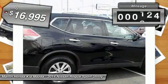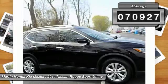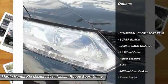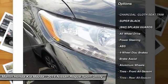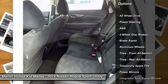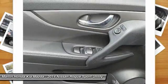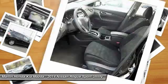This vehicle has less than 75,000 miles. Here are some of this vehicle's great options: stability control, traction control, keyless entry, anti-lock braking system, all-wheel drive, steering wheel audio controls, backup camera, Bluetooth, driver airbag, adjustable steering wheel.